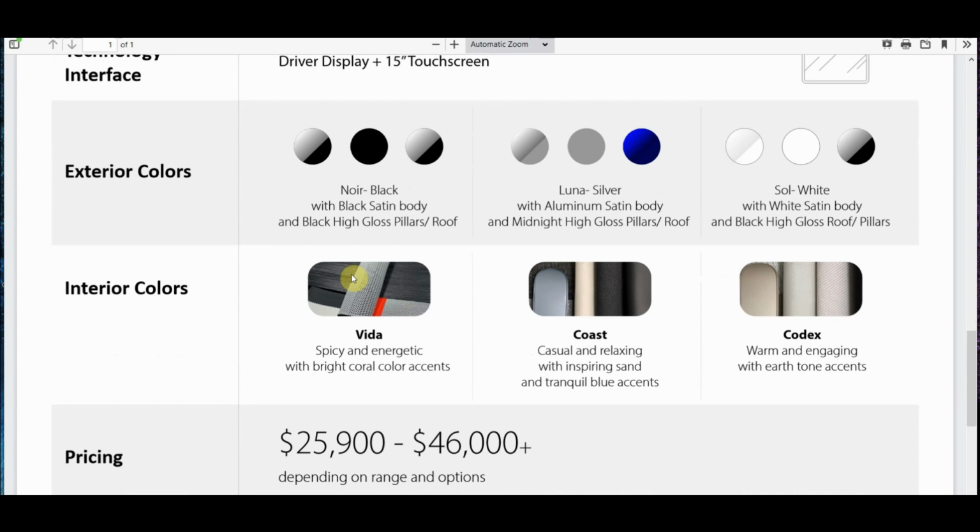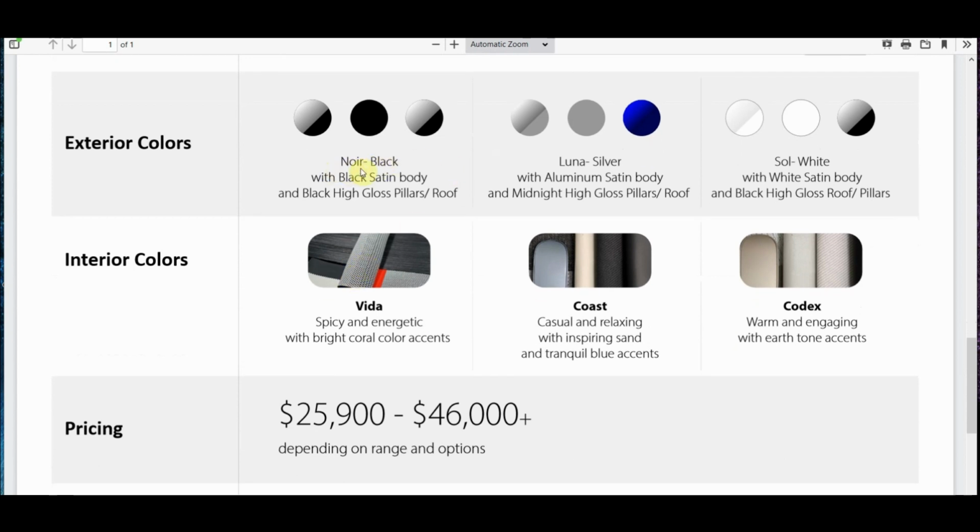Let's take a look at the exterior colors that are coming in right now: black, which they call Noir, then the Luna, which is silver, and Soul, which is the white one. The black one comes with a black satin body and black high gloss pillars and roof. The Luna comes with a high gloss silver body and midnight high gloss pillars and roof, and the Soul comes with a satin body and black high gloss roof and pillars.